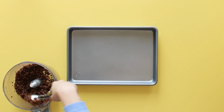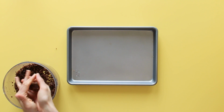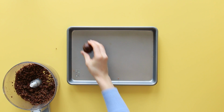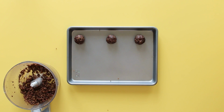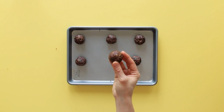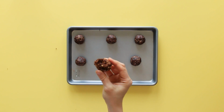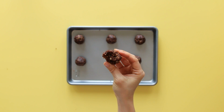Divide the batter using a small ice cream scoop and roll into little bite-sized balls with your hands, and you have delicious brownie bites. You can just pop them on a tray, pop them in the fridge or freezer for a little bit to harden, but you can really eat them right away. They are soft and chewy and sweet and salty and chocolatey, all the things. They're delicious. There you have it, 6 3-ingredient snacks I know you guys are gonna love.